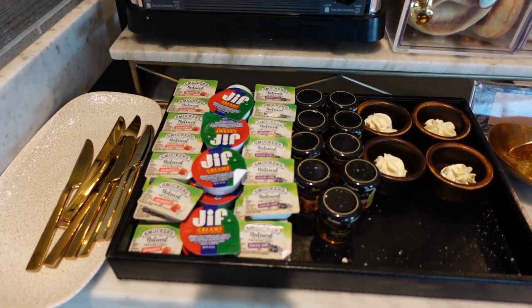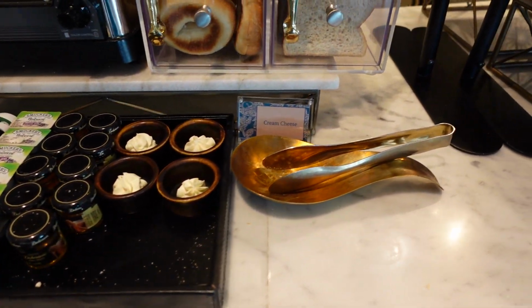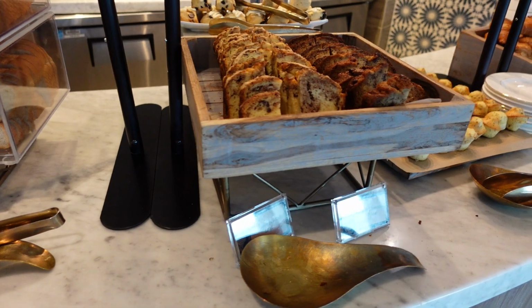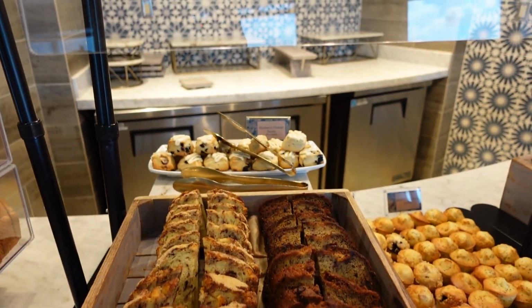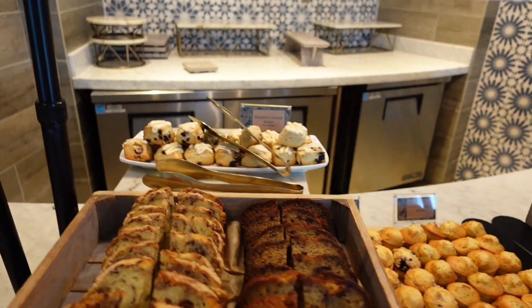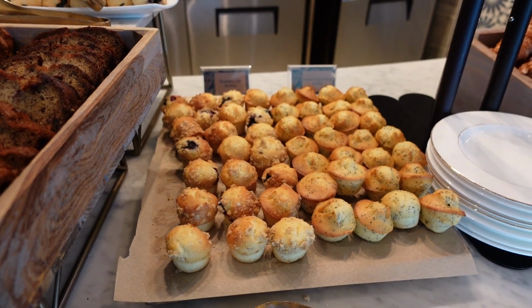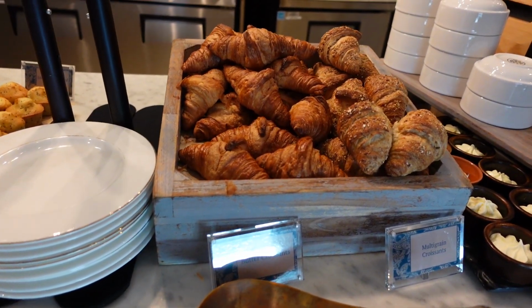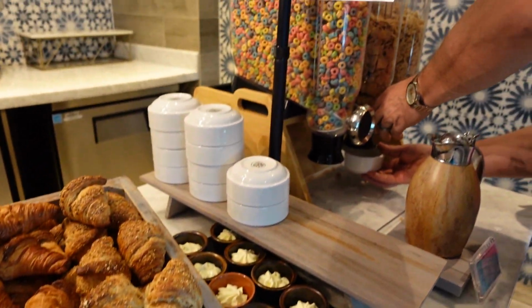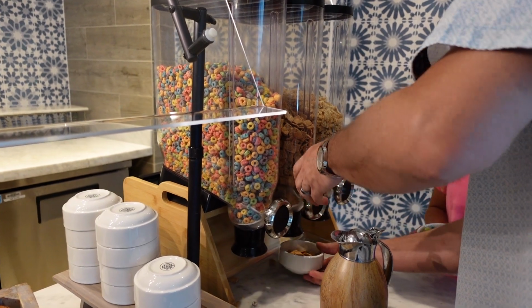Of course, an assortment of jellies, jams, and Jif peanut butter and regular butter. Looks like they also have cream cheese. They have cinnamon swirl loaf, banana chocolate chip loaf, and a blueberry orange scone, blueberry oat muffins and lemon poppy seed muffins, butter croissants, multigrain croissants, and a selection of cereals. It looks like they have Cinnamon Toast Crunch, Fruit Loops, and Special K.